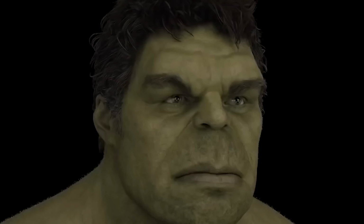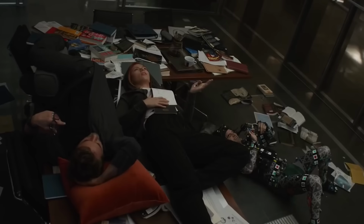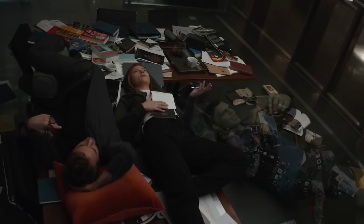But during this brainstorming sesh, it definitely helped out Scarlett. Having Mark act out the scene instead of just digitally adding in Hulk afterward allowed Scarlett to carry out a proper conversation instead of her having to rely on imagination.